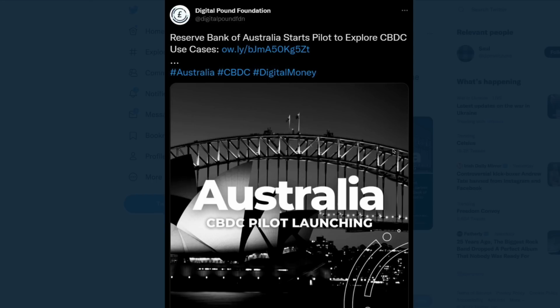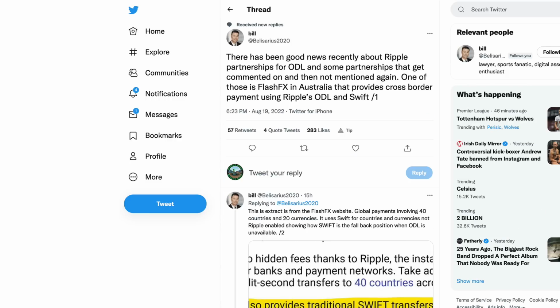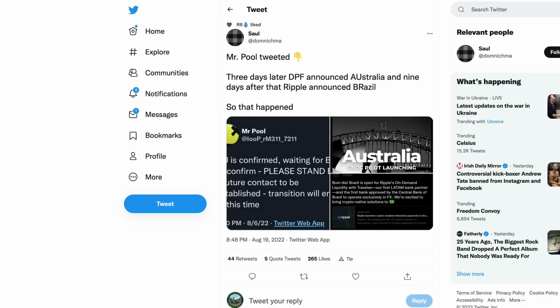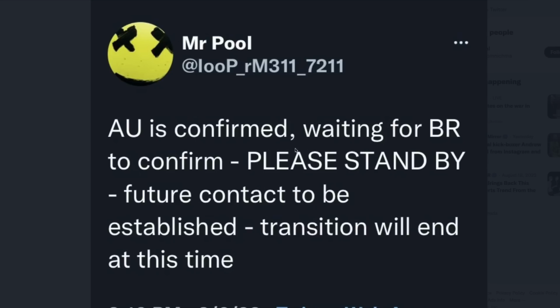Now, AU, back to that Australia piece, Reserve Bank of Australia starts pilot to explore CBDC use cases. This occurred on August the 9th, but could he have also been mentioning something that had to do with that Flash FX deal in Australia? He did say in the tweet that it was confirmed, and that tweet was posted months after the Flash FX deal did occur, opening up new corridors. But it is interesting, he says it is confirmed, but now we're waiting for BR.